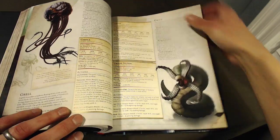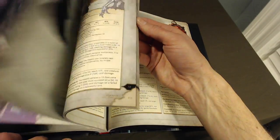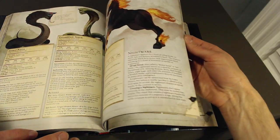Alright, so this is the Monster Manual, and yeah, love this book. It's just a great one. Lots of fun.